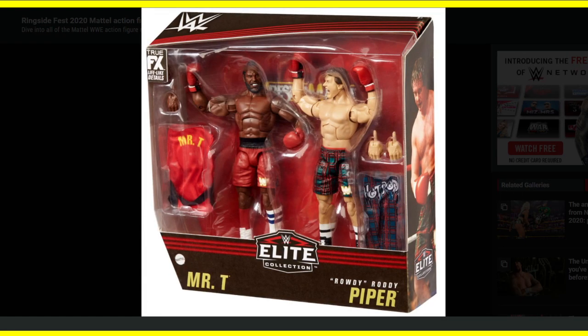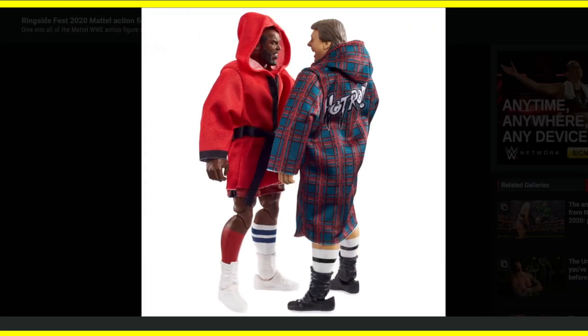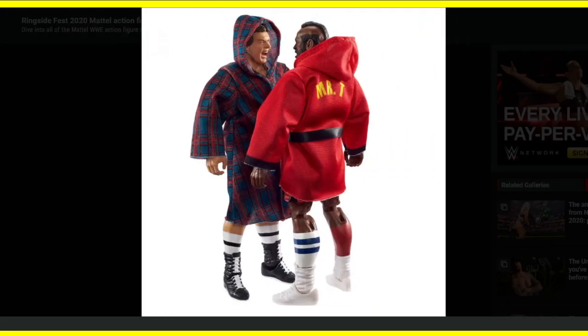More images of the packaging. You can see the entrance robe. I was just about to say, I don't think we need to stick on these figures much longer, but we definitely do. Because look at them there in their entrance gear, face to face. That's them with their normal hands as well, not the boxing glove hands. But look, really, really cool. I love both. But Mr. T looks especially impressive.